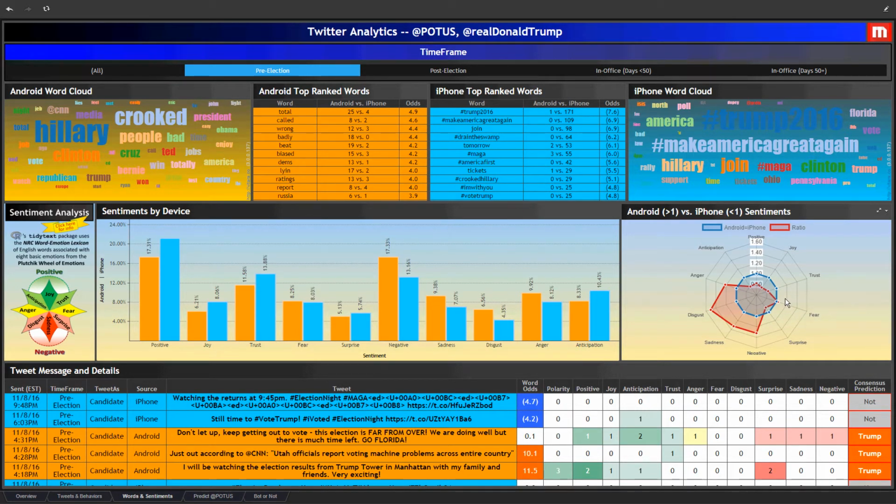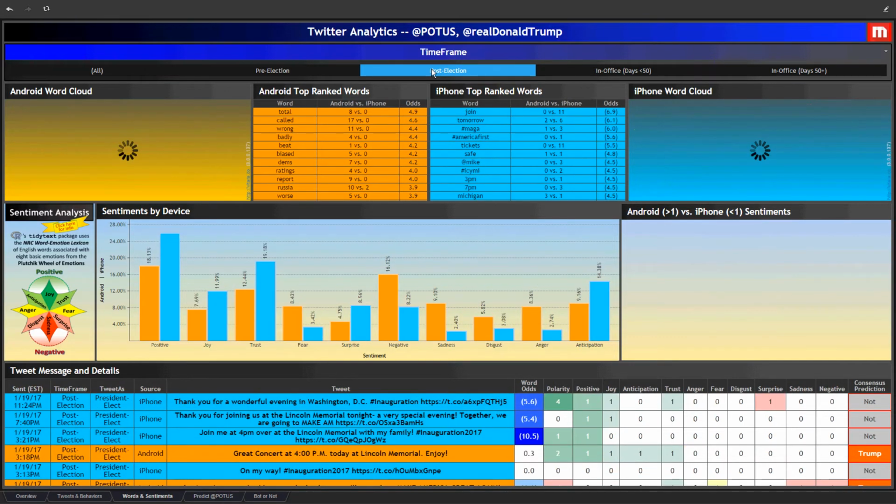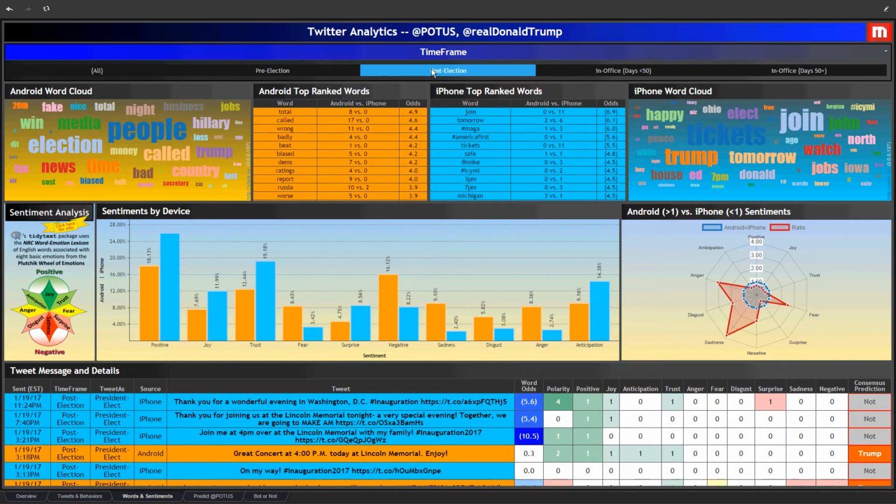It's notable when we change the selector to the post-election transition period when Donald Trump was president-elect. While somewhat amplified by the small sample size of just a few hundred tweets, the tweets leading up to the inauguration from the Android appear spiked with anger, sadness, and fear. Once again, at the bottom of this dashboard, you'll find all the tweets and their details, plus, of course, our predictor. And that's what we're going to focus on next.